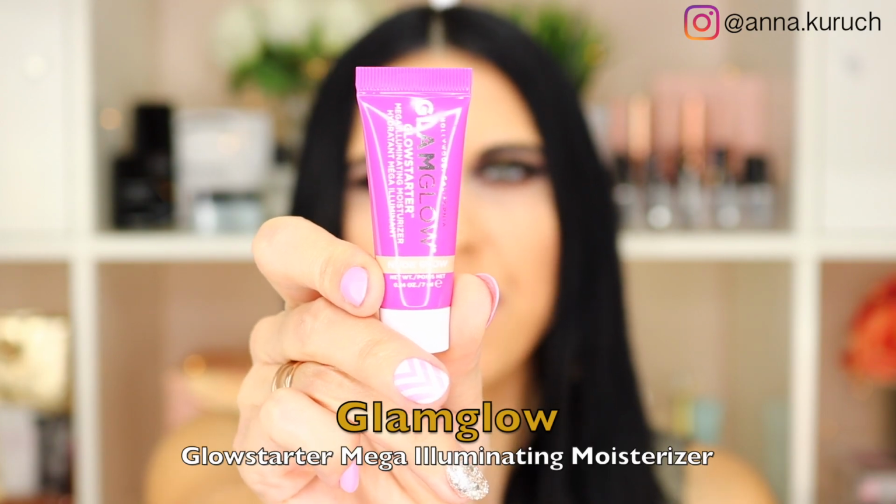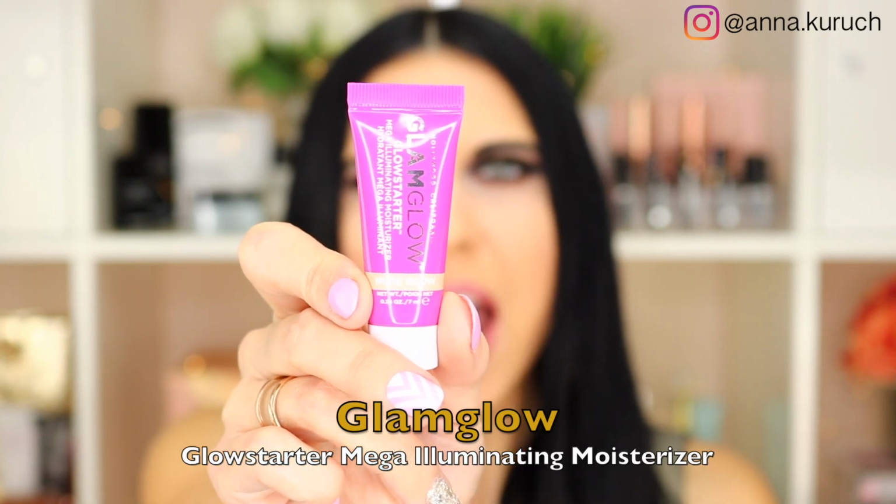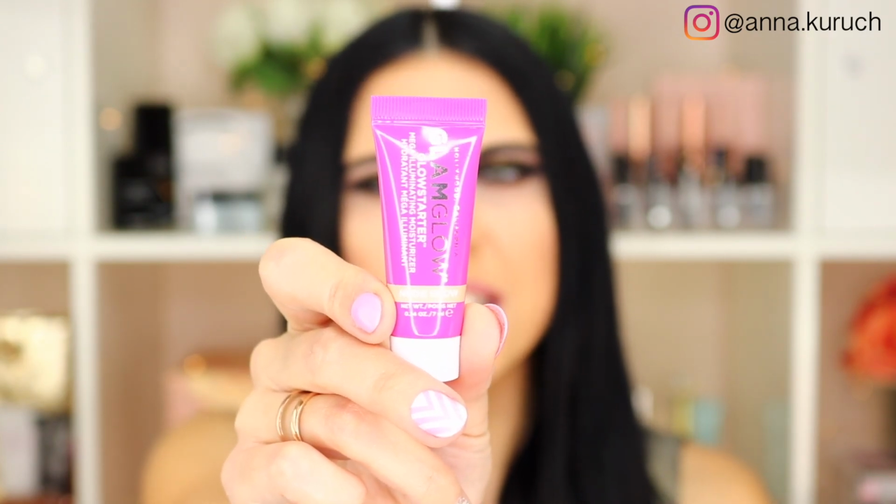Another one of my most favorite products to apply to my skin and to use as a moisturizer is this one from Glamglow. This one is a glow starter. It is a mega illuminating moisturizer. This one looks so gorgeous on your skin. It moisturizes the skin and also gives a beautiful glow. It doesn't make it oily or greasy, it just gives a gorgeous glow to your skin. This one is my favorite to use as my moisturizer before applying any makeup, and I definitely will be picking up a bigger size.